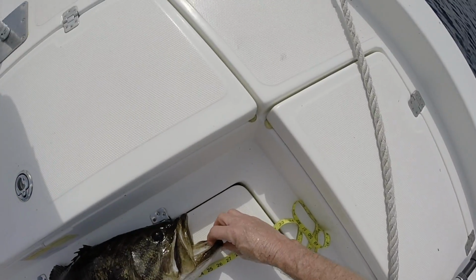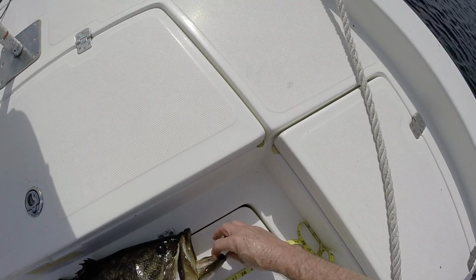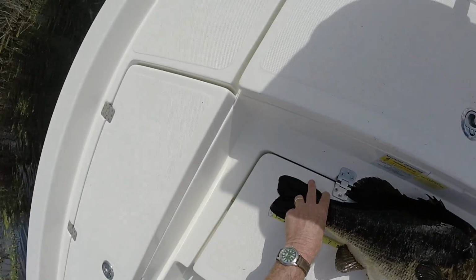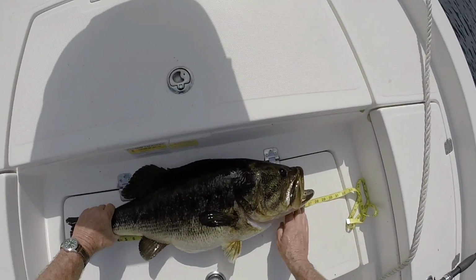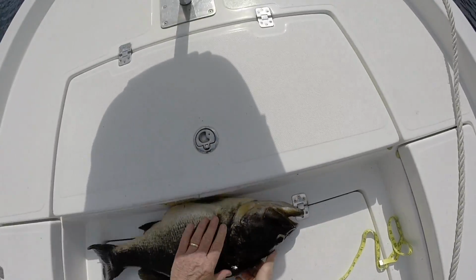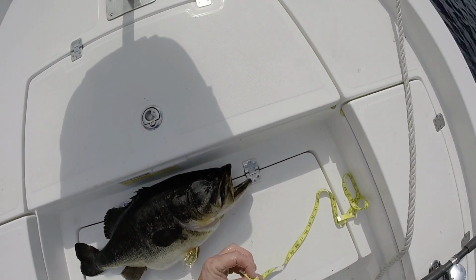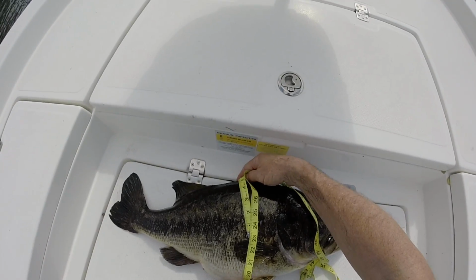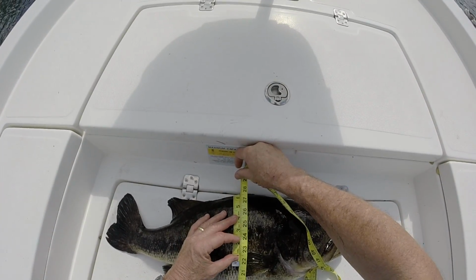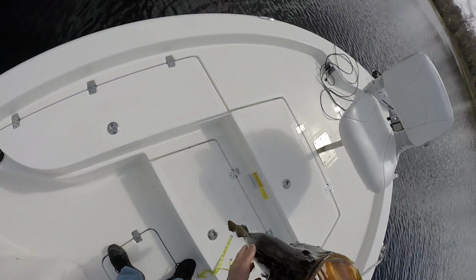She looks like she's 27 inches long. The girth will be, let me see what the girth is real quick. Look here. Oh, settle down. 21 and a half inches. All right.